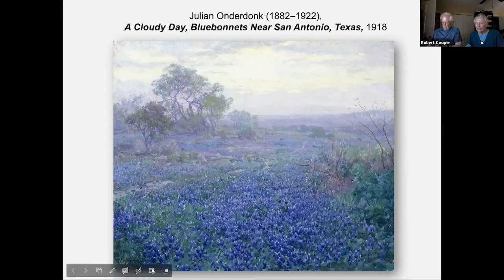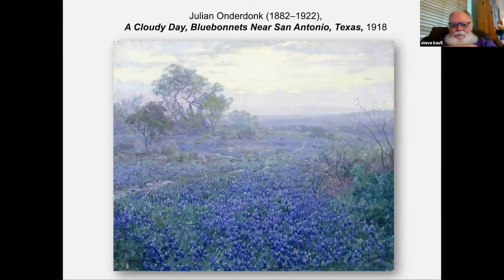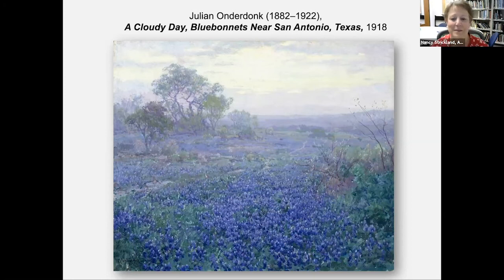So who do we have to thank for the beautiful flowers on all of our interstate highways and things? Lady Bird Johnson. Yeah, that's right. I used to do a children's program that was about all the flowers in Texas, and the contribution that she made was included in that.